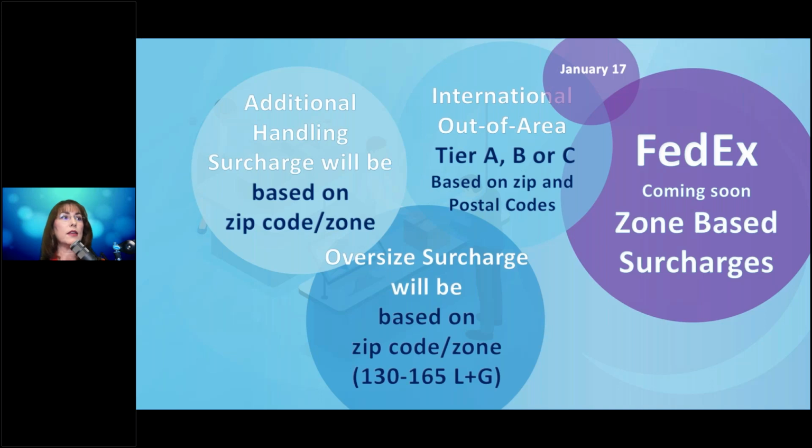And then the next one, additional handling. Additional handling surcharge, again, will be based on zone. So there are 3 additional handlings: dimensions, weight, and type of packaging. Now that's based on zone, so going to the East Coast or West Coast or wherever will be a different rate than going to the next city. Again, just a lot of hard work.